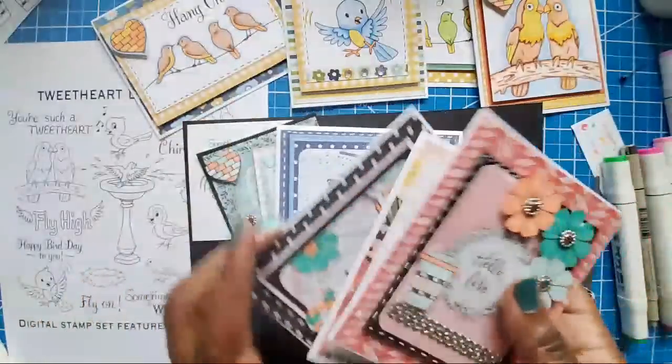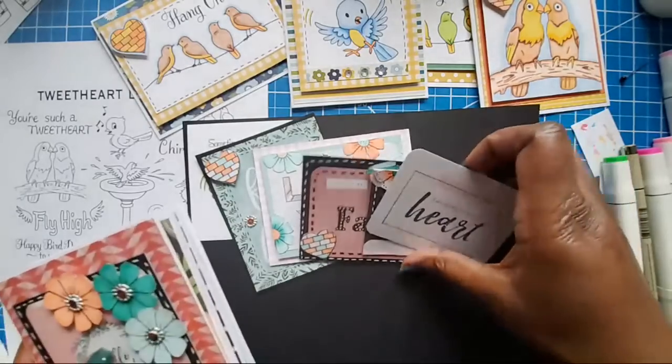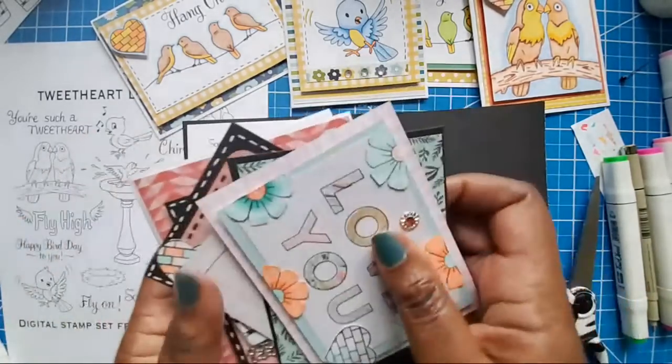So let me know. I could come on tomorrow. We're not going to tell Bill yet. He was like, tomorrow? It's Friday. And then we'll turn the rest of these into cards.